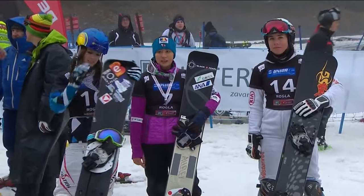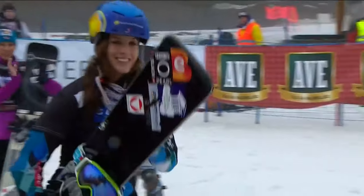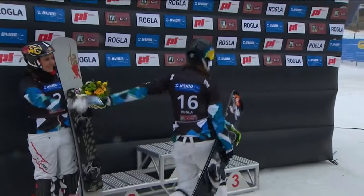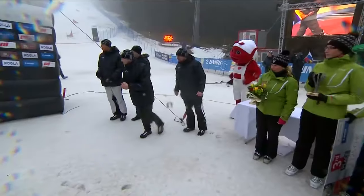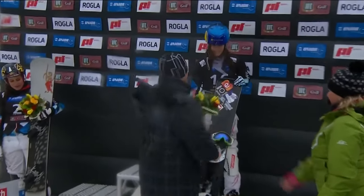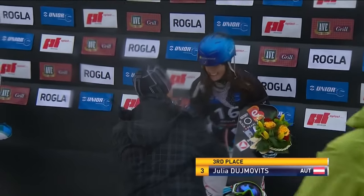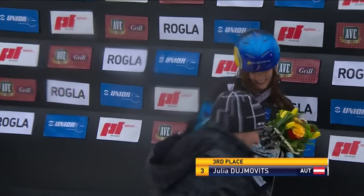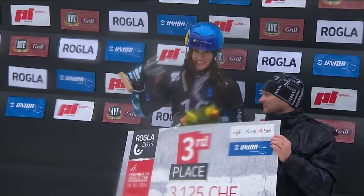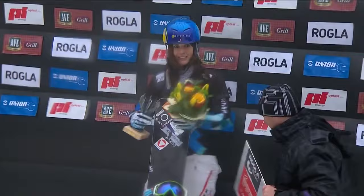Third place today, also from Austria, Julia Dumovitz. Defeated her teammate Meschik to get that third spot on the podium. We'll get the flowers and then the trophy for third place, and hopefully a giant check as well. Everybody likes a giant check. 3,125 Swiss francs go the way of Dumovitz.